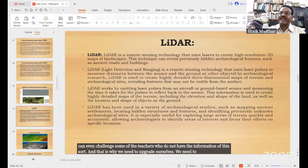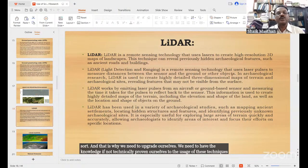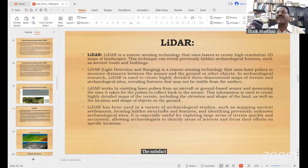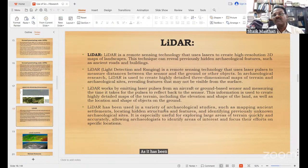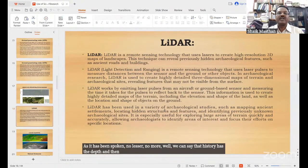If not technically proficient in using these techniques, at least we should know the theoretical aspect, so that we can give them a satisfactory answer about how far history is a science. History is a science, as has been said, no less and no more. We can say that history has depth and credibility in everything that can be spoken as a reality on the basis of what is available to us.